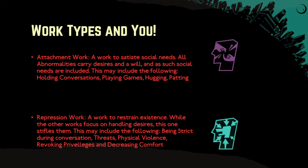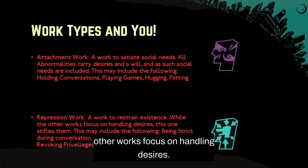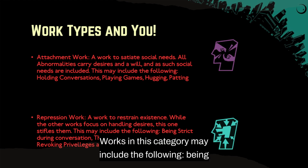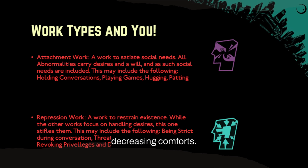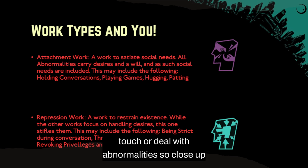Repression work is a work to restrain existence. While the other works focus on handling desires, this one stifles them. Works in this category may include the following: being strict during conversation, threats, physical violence under specific circumstances, or revoking privileges and decreasing comforts.